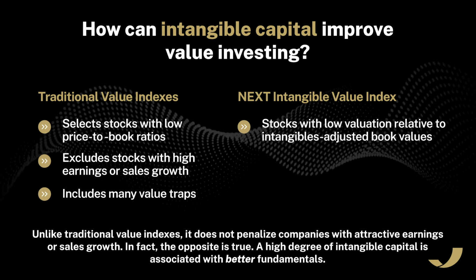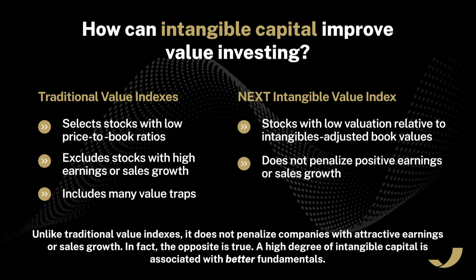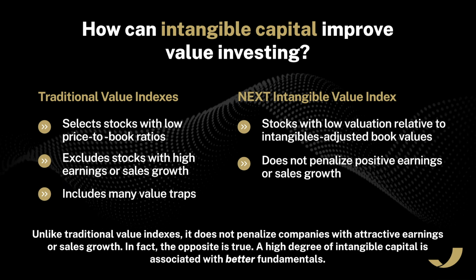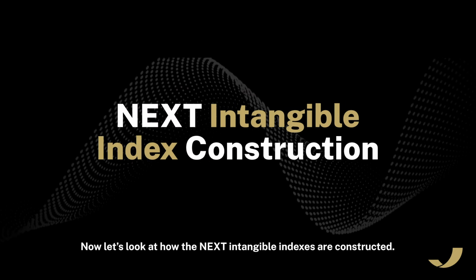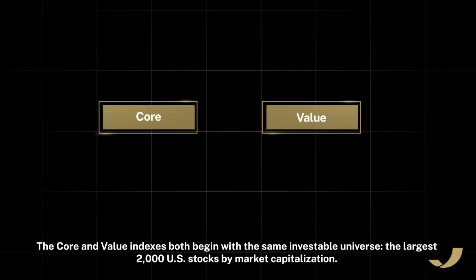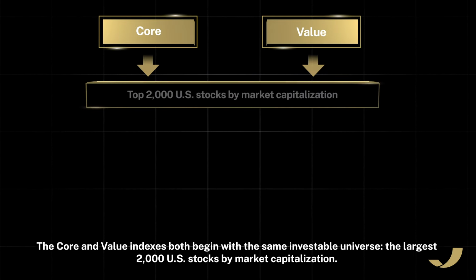Unlike traditional value indexes, it does not penalize companies with attractive earnings or sales growth. In fact, the opposite is true. A high degree of intangible capital is associated with better fundamentals. Now let's look at how the Next Intangible Indexes are constructed. The core and value indexes both begin with the same investable universe, the largest 2,000 U.S.